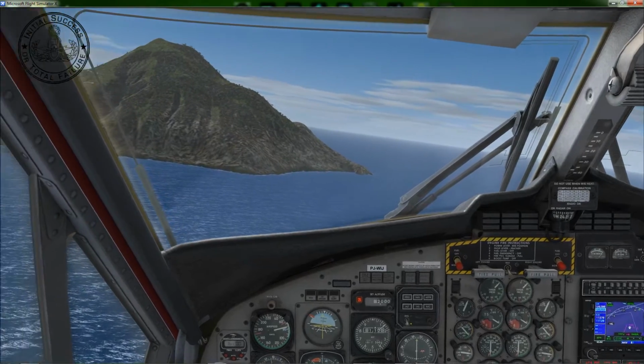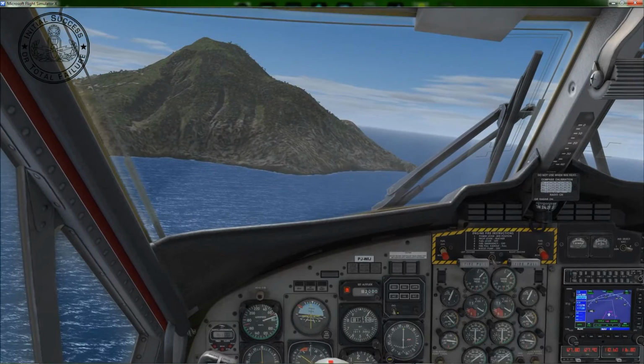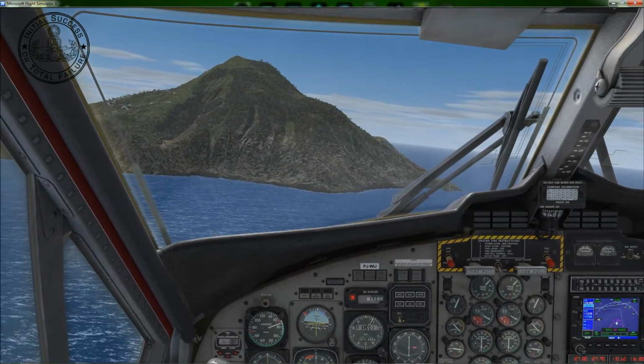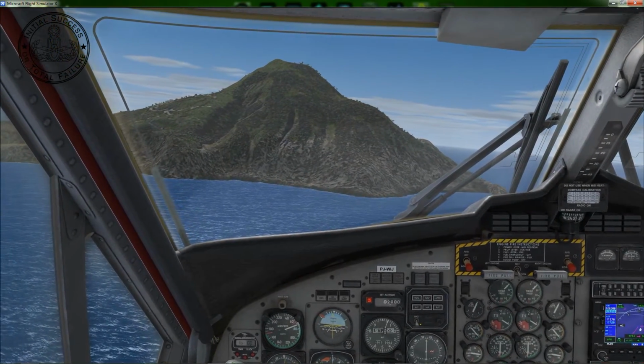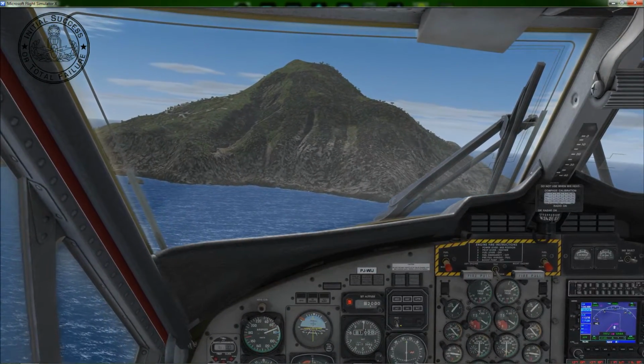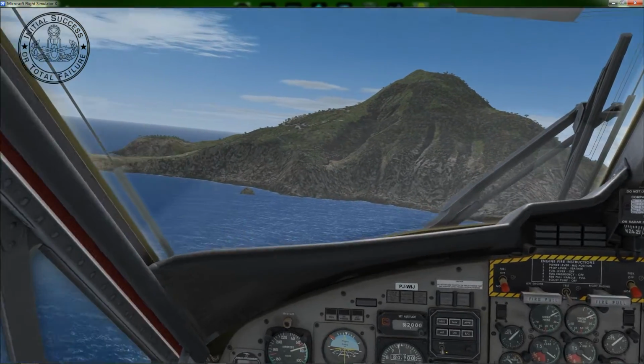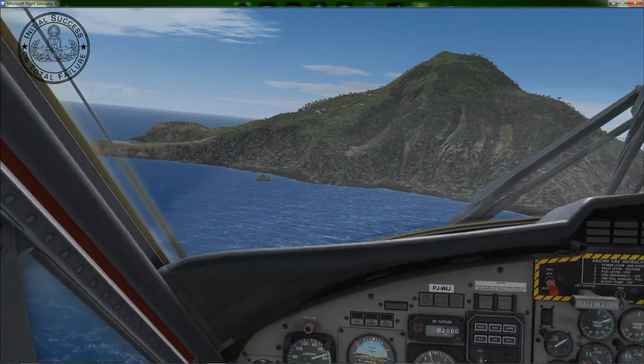What are we, about 2 miles out, it looks like. Looking pretty good. One of those little quirks of FSX where you can't really see the runway very clearly yet. You'll have to forgive me. I'm trying to talk while I concentrate on what I'm doing here, because this landing's no joke.